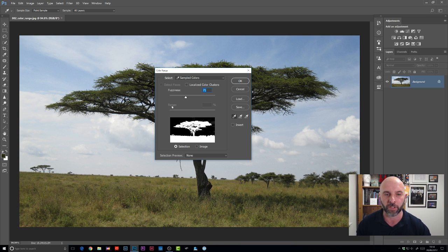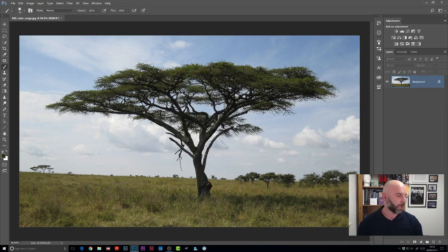And you'll see that as I do that, more areas are going to start to get included, but the downside is we start to see some of the sky coming in as well, and it starts to look a bit funky. So let me just back off a little bit to around about, let's say there. Then I'll click OK. Now when I click OK, Photoshop goes ballistic.